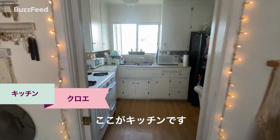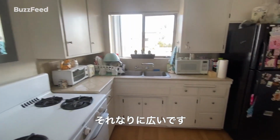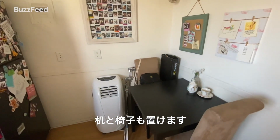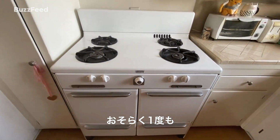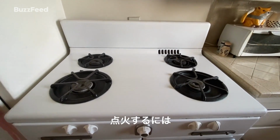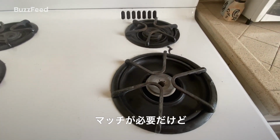So this is my kitchen. I think it's actually a pretty decent size for a studio, honestly. It has quite a lot of space, and I can even fit a table and chairs. I have to point out the fact that my oven is literally from the 50s. I don't think it's ever been replaced since this building was built, but it still works. And I have to use a match to light the rings, which is pretty funny.